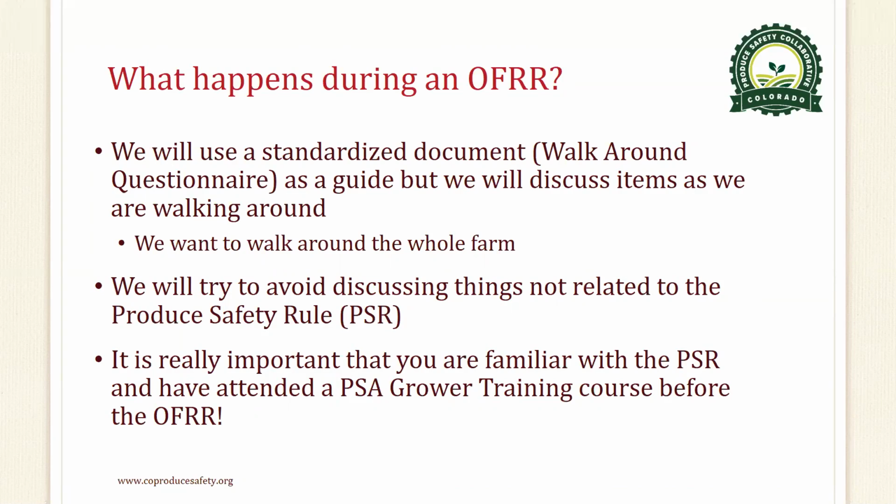We do want to walk around the entire farm. And so, what we want to do is start by understanding what's happening on your farm that day, and then really adjust that visit to take into consideration anything that is really important that we might want to see, areas that we might want to avoid. So we would want to visit harvesting. And so if you're harvesting first thing in the morning, we would want to start there to be able to observe harvest practices and then move to other parts of the farm. We certainly don't want to interfere with farm operations, but we do want to get a good perspective and be able to have a really good discussion.